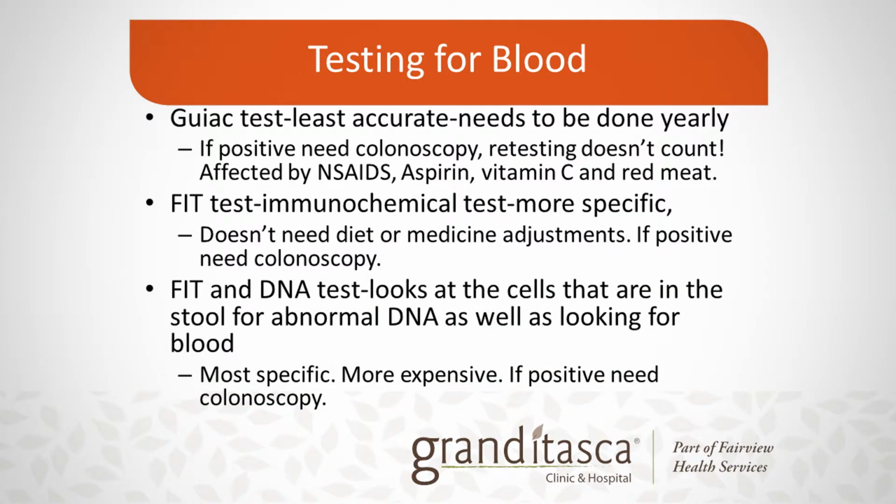Retesting doesn't count. Once you're positive, you're positive. You don't get to have a clear bill of health until you have that colonoscopy to say there's nothing bad. It's affected by ibuprofen and Aleve and aspirin and vitamin C and red meat. It also can't tell the difference between blood that's coming from your stomach and blood that's coming from your colon. So it's not a great test. It's one that they use occasionally now.